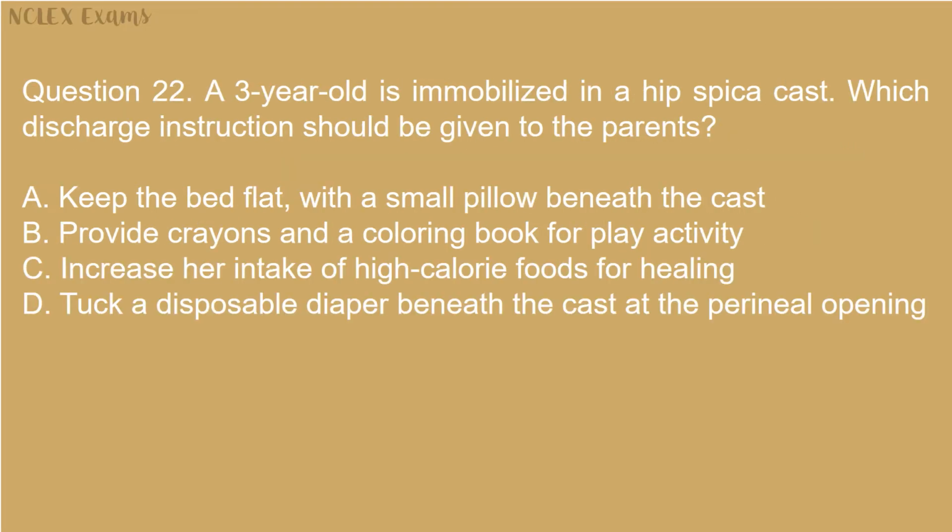Question 22. A 3-year-old is immobilized in a hip spica cast. Which discharge instruction should be given to the parents? A. Keep the bed flat, with a small pillow beneath the cast. B. Provide crayons and a coloring book for play activity. C. Increase her intake of high-calorie foods for healing. D. Tuck a disposable diaper beneath the cast at the perineal opening.